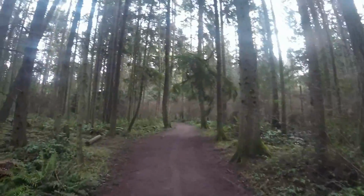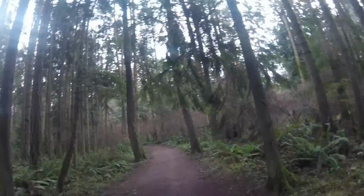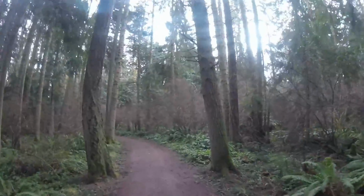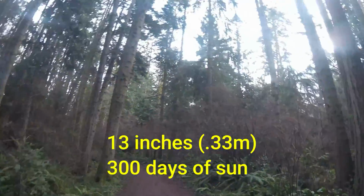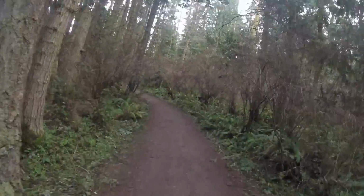Where Sabrina and I were a couple weekends ago for our anniversary at the ocean, those rainforests get 12 feet or 4 meters a year. Out here, it's like a foot, foot and a half. Well, probably not that little, but it's considerably less than Seattle. So it's quote unquote dry compared to the rest of the place.